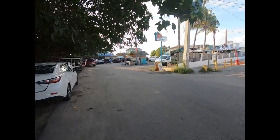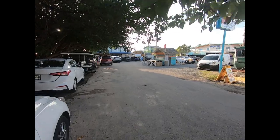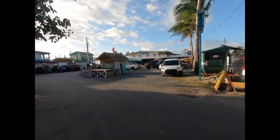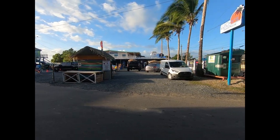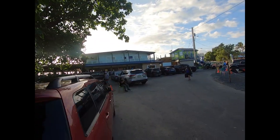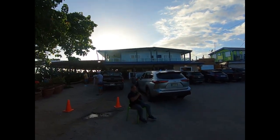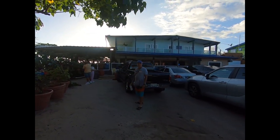So, Combate Beach here on a Saturday night. Lots of things open. We're going to have a choice of multiple places to eat here tonight. We've eaten over here. I think I had some hamburger over here. This is the world famous Annie's. You never talk about Combate. People always talk about Annie's, and I'll show you why.